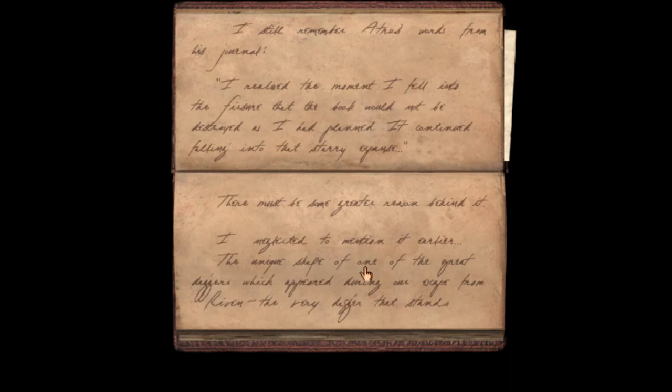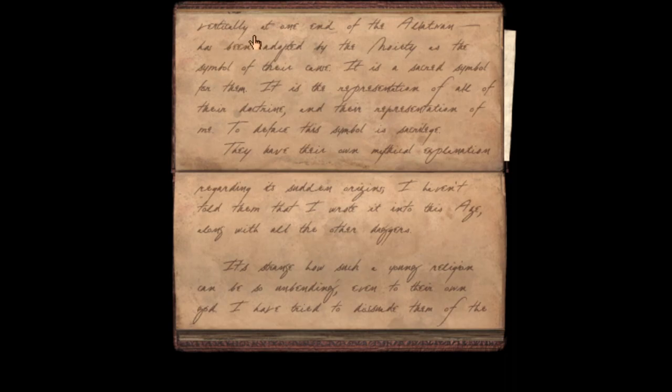The unique shape of one of the great daggers which appeared during our escape from Riven, the very dagger that stands vertically at one end of that island, has been adopted by the Noity as the symbol of their cause. It is a sacred symbol for them. It is the representation of all of their doctrine and their representation of me. To deface this symbol is sacrilege. They have their own mythical explanation regarding its sudden origins.